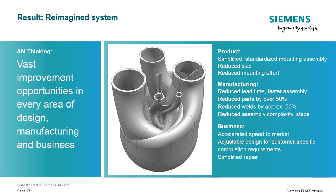So as I stated, at Siemens, we don't just make software for additive manufacturing. We actually use our own software to make these awesome parts in our daily business. And we're creating these amazing 3D printed parts in an industrial fashion with our own tools.